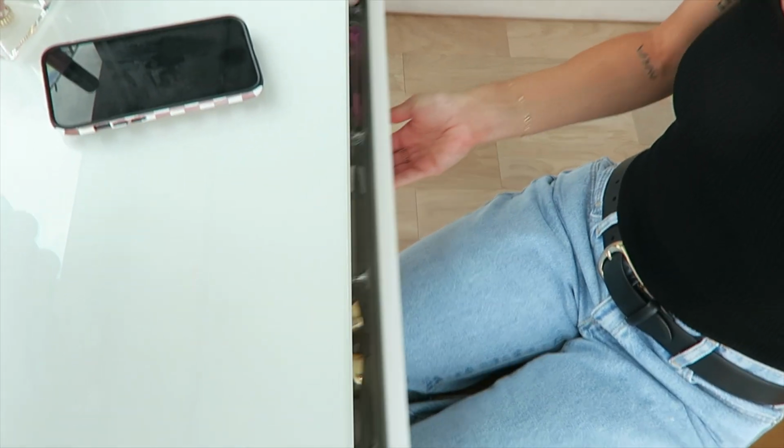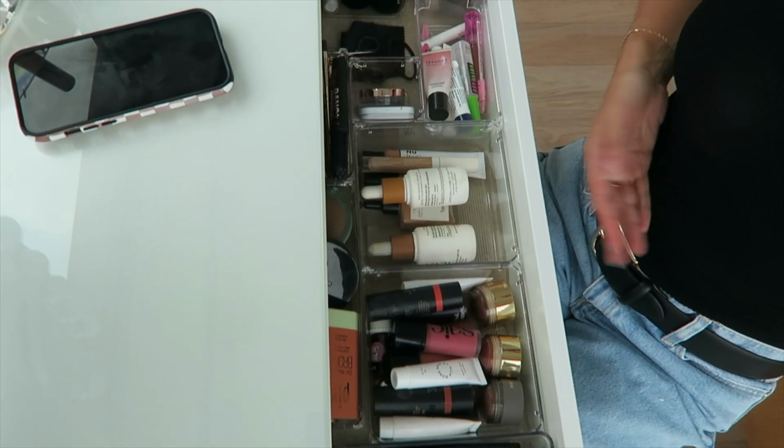While I do my makeup, I'm getting ready to go actually shoot in the city, and I only have 45 minutes left, so we're kind of going to just jump into it. Look at my drawer of makeup. This is where I get ready, in my bedroom.